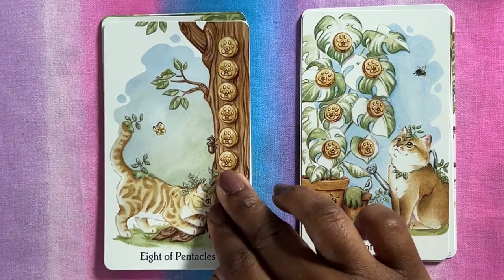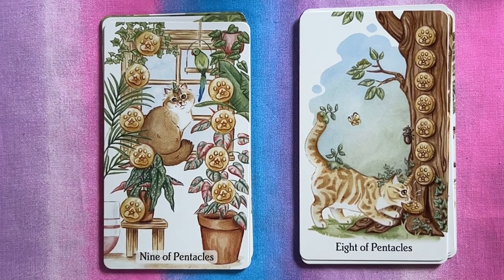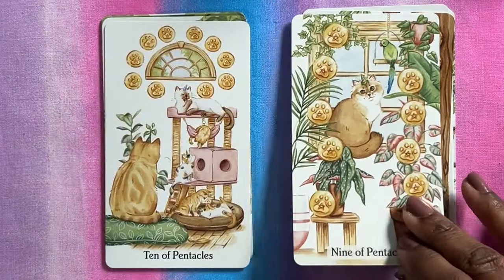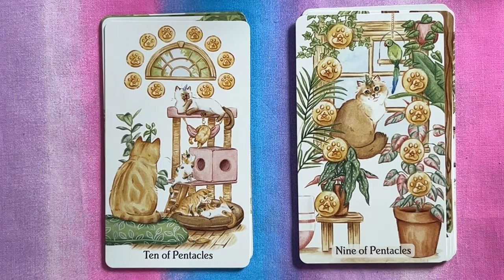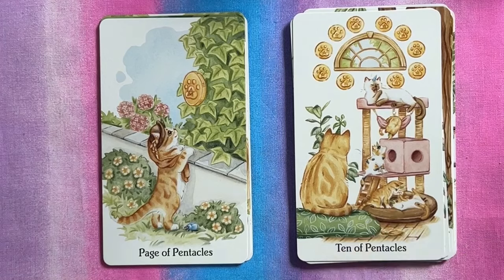There's a lot of bugs in the pentacle suit. That was the only thing, but they're so tiny I can barely see them. I can see them bigger on my screen because I'm looking on the screen, but when I'm looking at them in person, I can barely see them. Thank goodness, because if you know me, you know. If you've been on this channel, you know I do not like bugs.